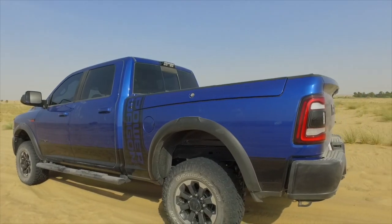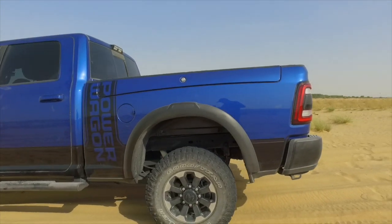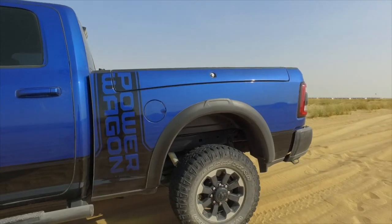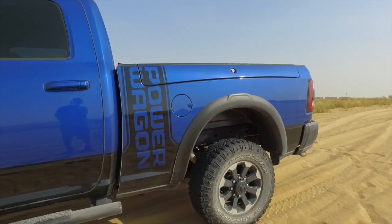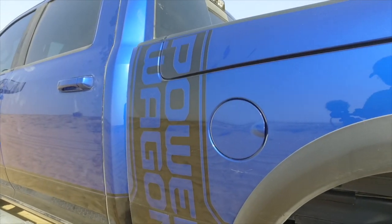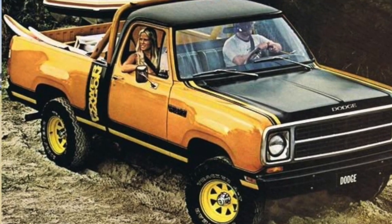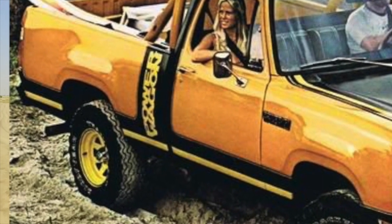The bed is a 6-foot-4-inch monstrosity. The regular Rams are 5.5 foot. This is the full enchilada. And the reason for that is this car will actually be used for work, or should be used for work, or towing, or carrying. These Power Wagon graphics down the side are pretty awesome. They actually hark back to a Dodge limited edition from many years ago called the Macho, which also had similar graphics down the side.